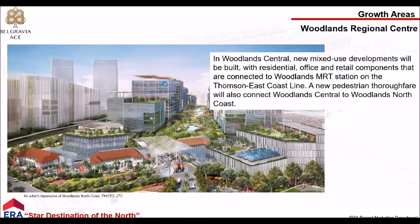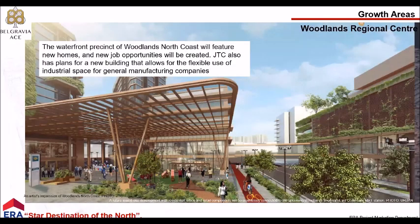There will be new mixed-use development with residential, office and retail components that are connected to the Woodland MRT on the Thomson East Coast Line. Okay, there are also a lot of plans in Woodland. JTC also has plans for new buildings that allow the flexible use of industrial space for general manufacturing companies.